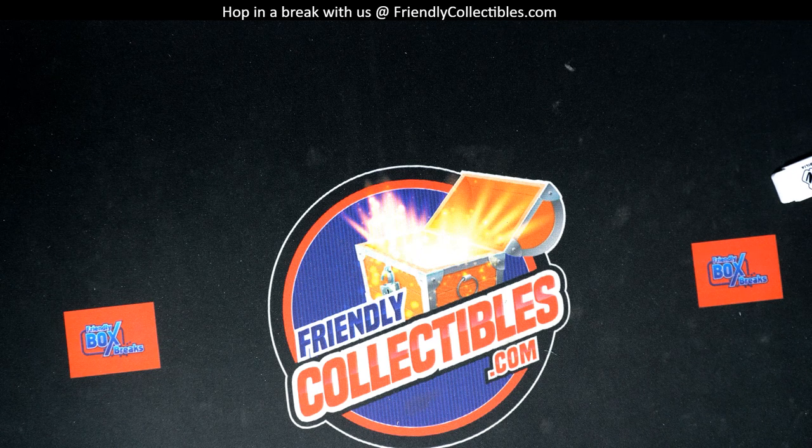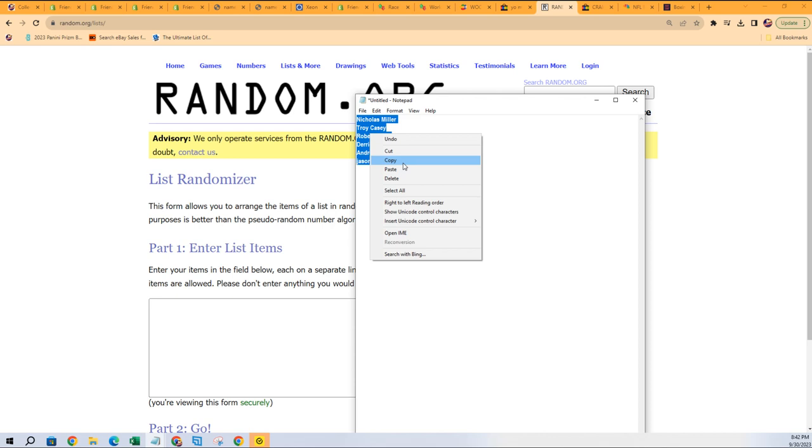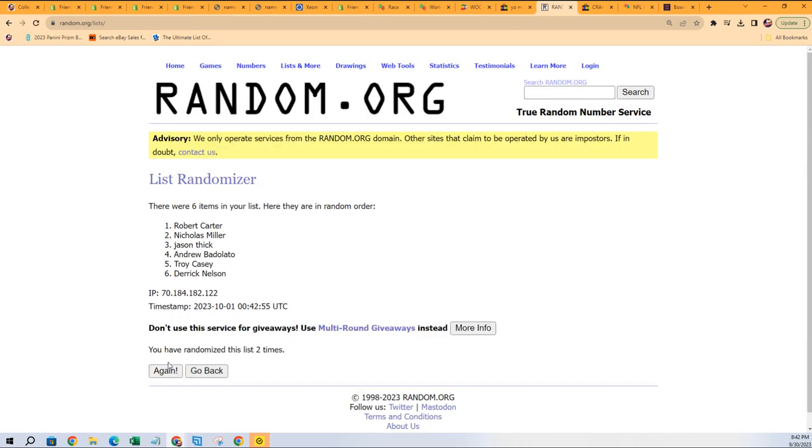What is at the top of the list after 7 for the Mars Attacks matted framed poster, pop art poster hit here 7 times through? Lucky number 7. Derek, congratulations. You have just hit and you have scored this Mars Attacks framed print.